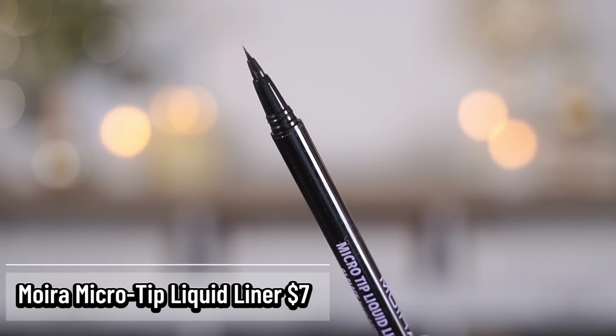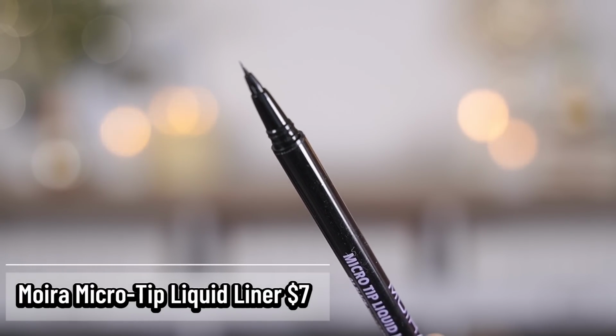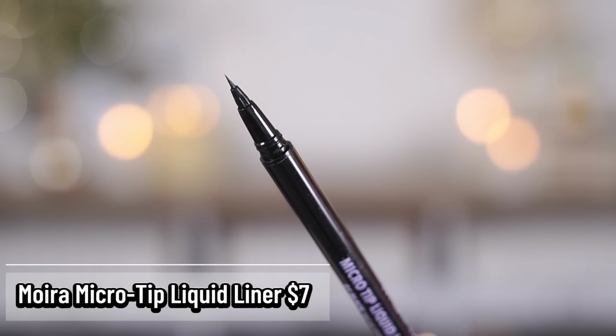So I have the Moira Micro Tip Liquid Liner. This is such a good one. It has the tiniest little brush tip. So it's great if you have hooded eyes and you want to create a super thin line, which is what I usually like to do. I don't want to take up too much of that lid space.